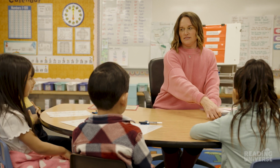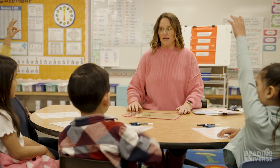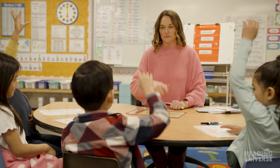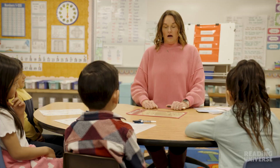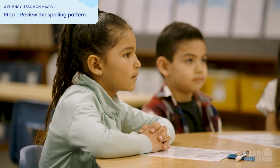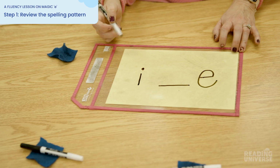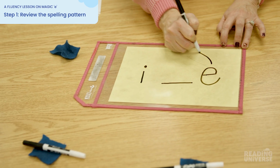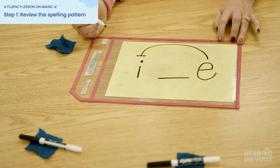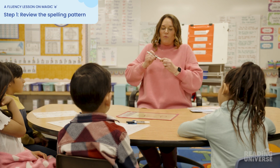All right, who can tell me, what does it mean to be silent? What does it mean to be silent? Daniel, what does that mean? Like you're not talking. Miss Schneider starts with an explicit review of the magic E spelling pattern, including a strategy that helps the children remember when you see a magic E, look back through the word for a vowel one letter away.